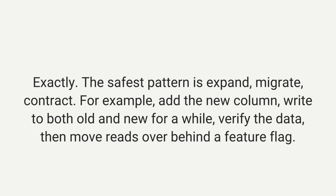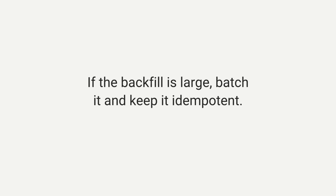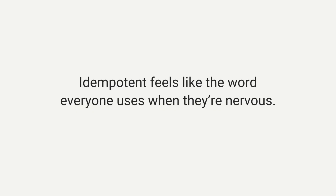Exactly. The safest pattern is expand, migrate, contract. For example, add the new column. Write to both old and new for a while, verify the data, then move reads over behind a feature flag. If the backfill is large, batch it and keep it idempotent. Idempotent feels like the word everyone uses when they're nervous.